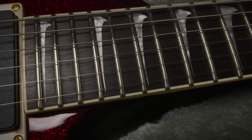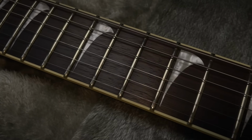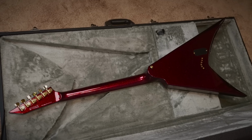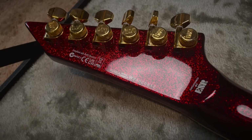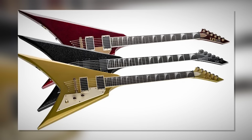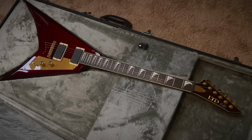24 extra jumbo frets, and I mean, just look how nice those frets are. I don't know how ESP and LTD do it, man. The consistency is nuts. Here it is from the back, and I mean, come on. Gorgeous, and we've got the locking tuners, the Volute 2, made in Korea, World Music, battery compartment, but again, it's this sparkle, man. They've also got one in black sparkle and in gold metallic, but I thought this was the coolest looking one.